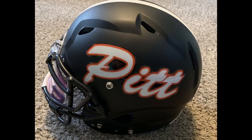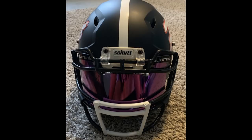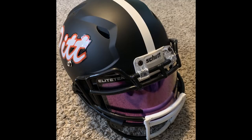And this is from the manufacturer. This is not reconditioned. This is looking clean. A nice, simple, what appears to be a 1-inch stripe, maybe a 3/4-inch stripe. Clean. It says Pit on the side. Nice and clean. It looks like we got an Elite Tech visor with a SHOC insert on it.